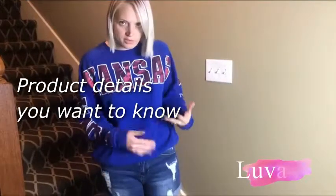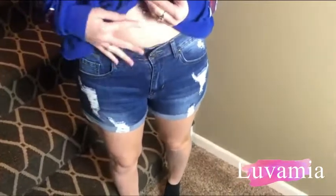Okay, I just got my new shorts in the mail from Amazon today. They are super cute. They do go a little bit higher waisted, so they're mid-rise. So that's really nice. It has these cute little tears in here.